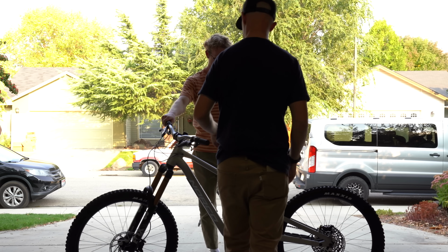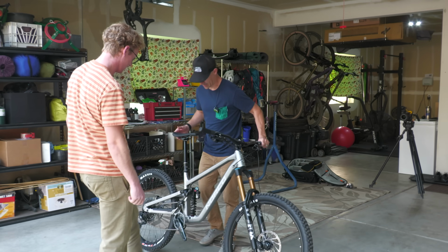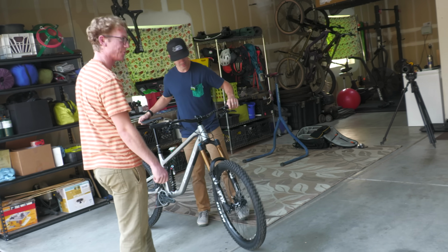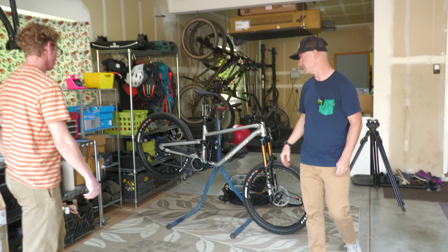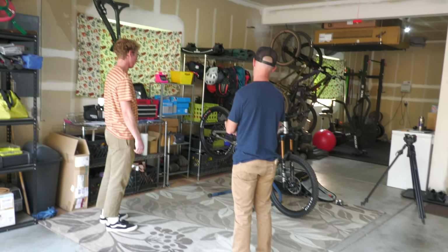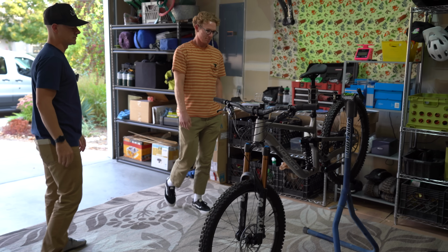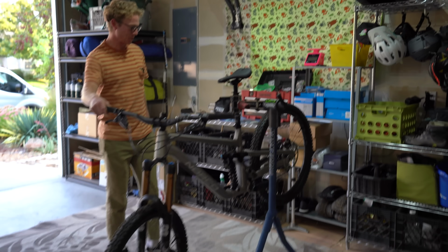All right. Cool. Let's get this up on the stand. Dude, this new GX crank's so good. This thing looks so good. Yeah, it is. That's the first thing I saw. I was like, what are those? So I'll give you a second to peruse the part spec. And I want you to see if you can come up with a price figure for this thing. Oh, wow. That's a good test question.